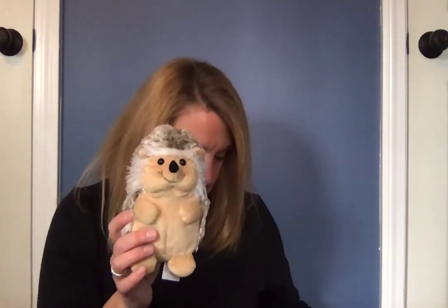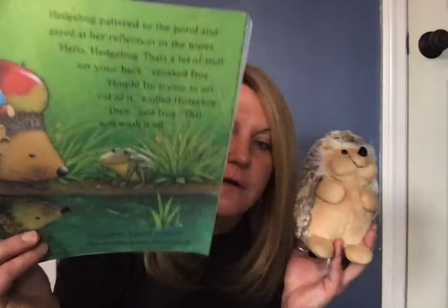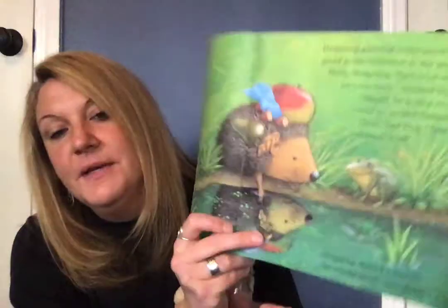What came after the crumpled brown leaf? Do you remember? Let me make sure I'm getting it right. It flew through the air. Yep, it flew through the air. It was the color behind me. It was blue, right? It was a blue piece of paper. That was the next thing. Then Frog had a good idea. Frog wanted Hedgehog to jump in the water and wash it off. But what got on her back when she did that? It's pink. Do you remember the name of it? Pink water lily, right? The pink water lily.